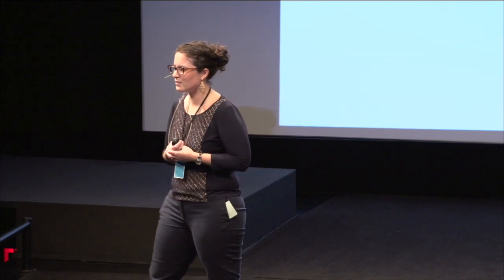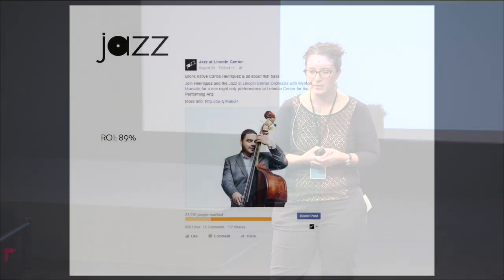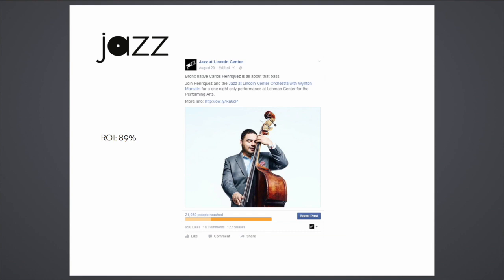If you don't know jazz, you may or may not know that shows featuring bass players don't necessarily jump off the shelf. Even though it was a great show, it featured our full orchestra, Wynton was going to be there, it was definitely challenging to make people understand what they were about to see. End result here, our ROI was not quite as high as we've seen on some of the other things, but I love that people got really engaged in the content. We saw some great engagement, some great sharing happening, and in my mind, I think that was worth it, because maybe we're setting the stage for something else.